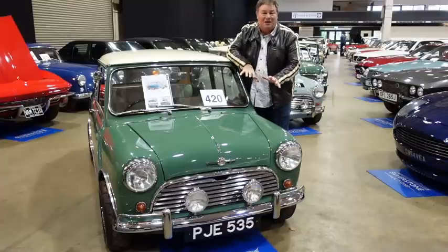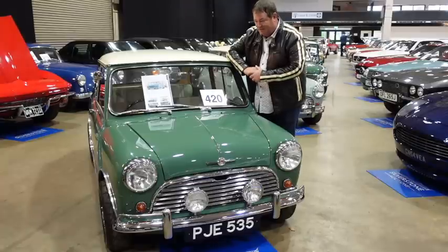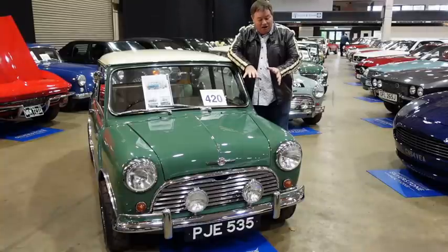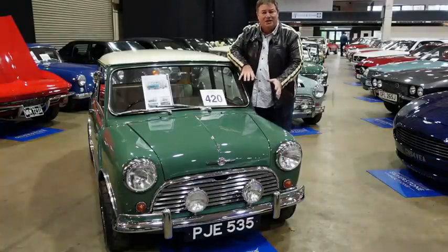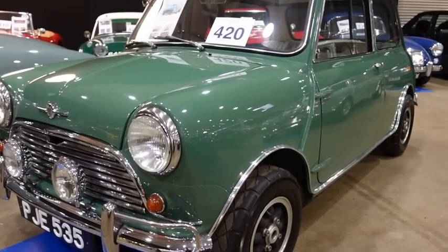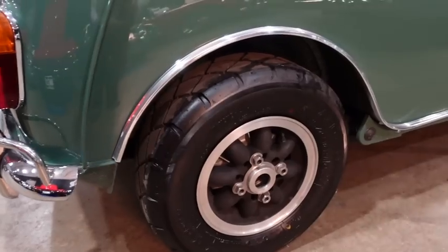This car is very much like the car that I'm having built at the moment, my little Frankie, my Cooper S. This one, believe it or not, had sat on display in a car showroom for 22 years until it was completely restored and put back on the road. And it is absolutely glorious. It's got a brand new interior, original steering wheel, the carpets look like they're new, the paintwork's been refreshed, the wheels are gold.